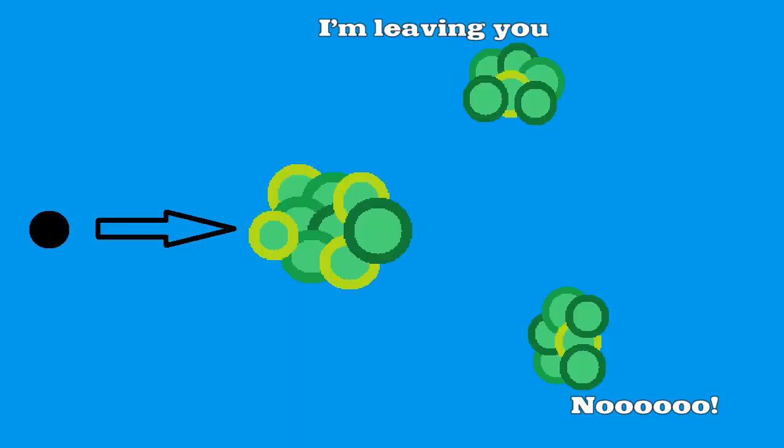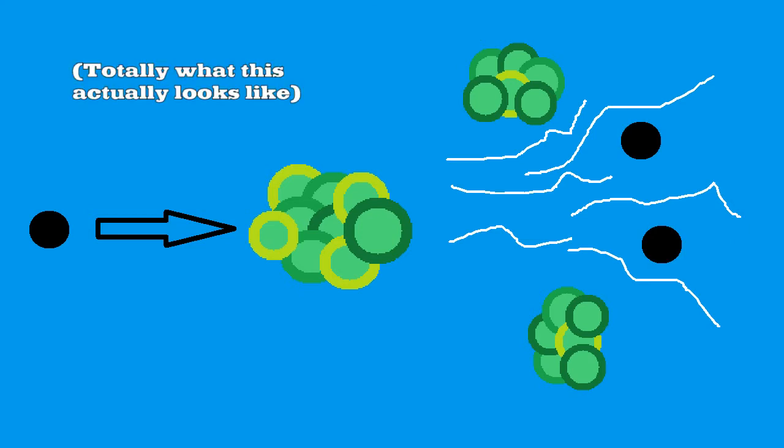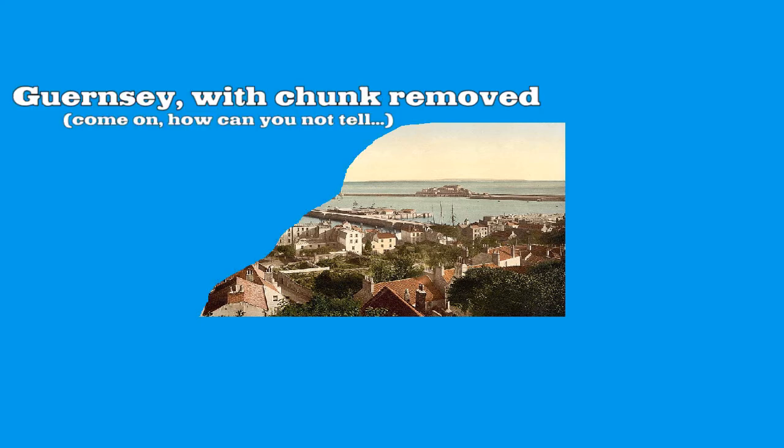Energy is released in nuclear reactors by bombarding a fissile fuel with neutrons to cause the nucleus to split, releasing energy and some more of those neutrons. This chain reaction continues until you have enough power to illuminate the entirety of Guernsey, or you've removed a sizable chunk of the surrounding landscape.